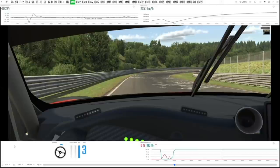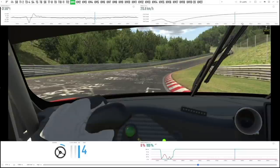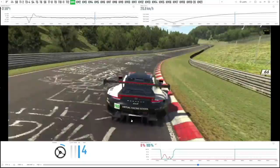I understand if we miss some time in a section where it's tricky, we can afford to lose some time there, but where we really don't want to lose time is in flat out sections. In the Nordschleife. And as you can see, I'm keeping it relatively wide on the entry, so I can have plenty of room to work.